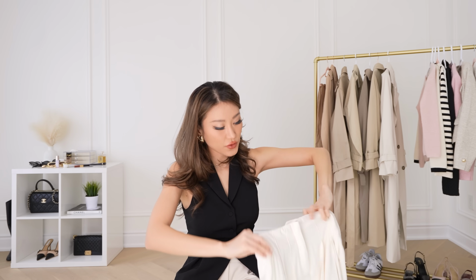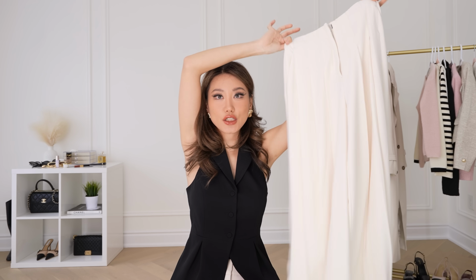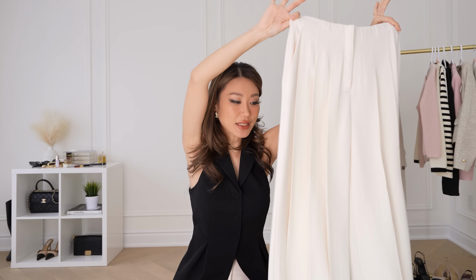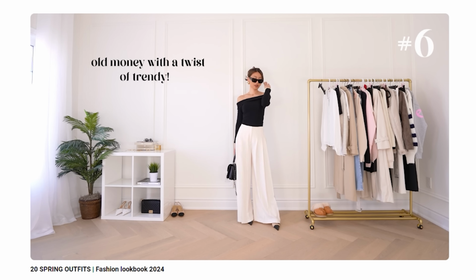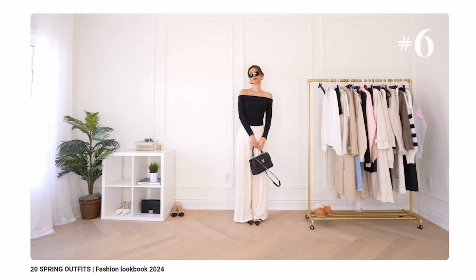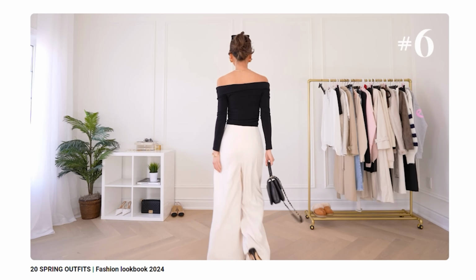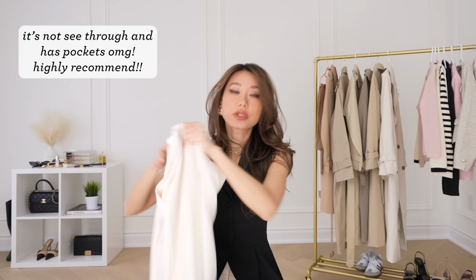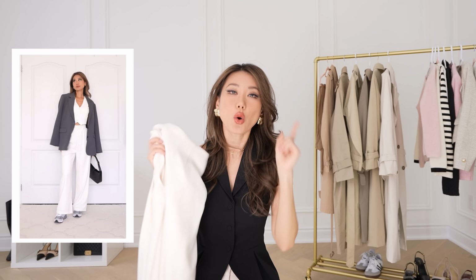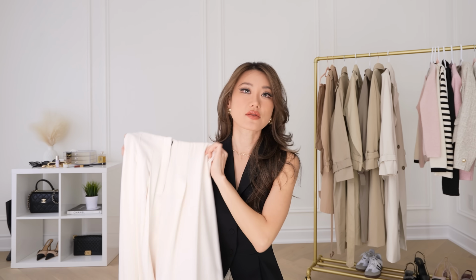If you are in the market for a slightly dressier type of pants, then look no further than these pleated pants. These are a gorgeous cream color, and I actually wore them in this video right here. I think they are the perfect functional adult aesthetic, kind of old money, timeless, but still trendy. I love that the fabric is so drapey. It's completely double lined all the way. Only downside to these is that they don't have belt hoops. This is the only exception I will make because it just feels like a dream.